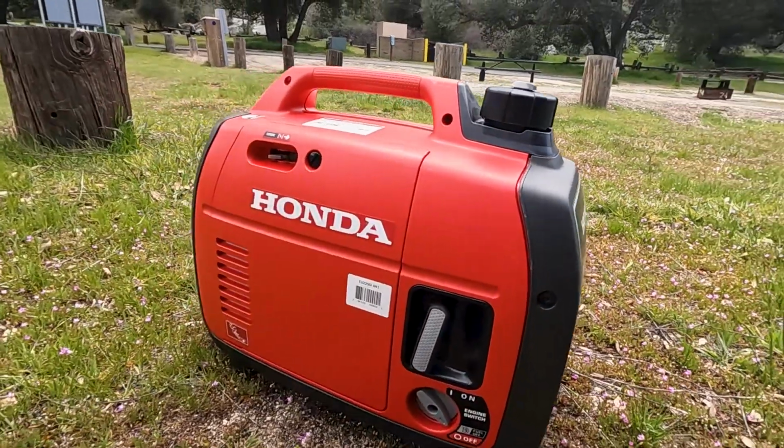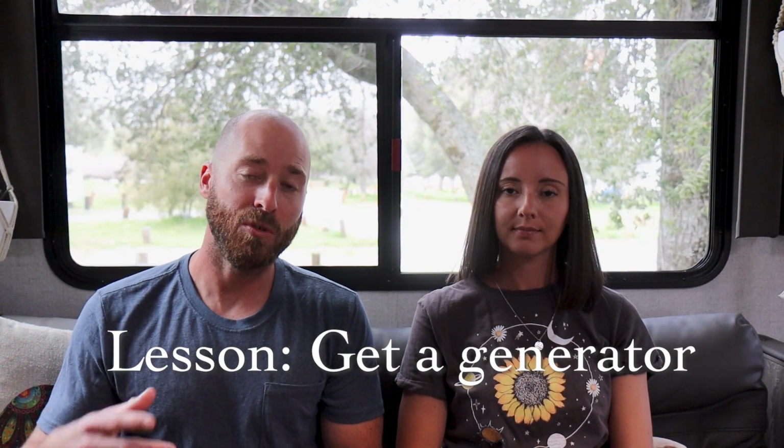So the lesson was, get a generator. It makes you much more flexible, just like with the sewer tote, you can go to way more places. And then also at our last stop, our power went out, and we were very glad to have the generator, so it's really just a good thing to have.